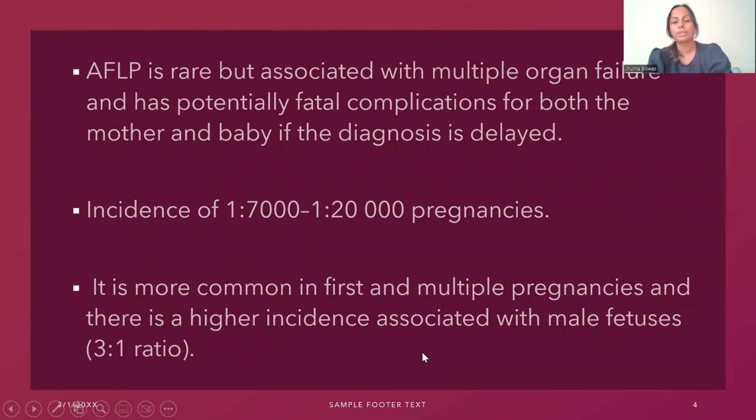So let's start with the topic today, that is acute fatty liver in pregnancy. It's quite rare but associated with multi-organ failure and has potentially fatal complications for both the mother and the baby if diagnosis is delayed. So it's an obstetric emergency. Though the incidence is very rare, like 1 in 7,000 to 1 in 20,000 pregnancies, it is more common in first and multiple pregnancies, and there is a higher incidence associated with male fetuses, that is a 3:1 ratio.